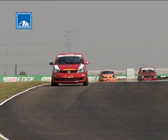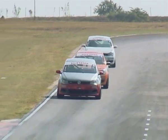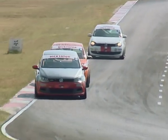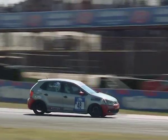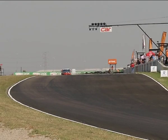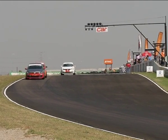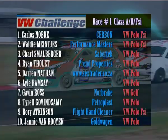So a great drive there. There you can see Hurley comes across the line in 2nd place, and in 3rd place was going to be Voldy Mikey's. But as you can see, as they come down now, this is Class B's, and it's going to be Thole to take race 2's victory. I tell you what, if it goes like this all season, flip a coin. If one of these guys is going to take it, the other one will get second. So Carlos Nobre takes the victory in the FSI category with Voldy Mikey's behind him.